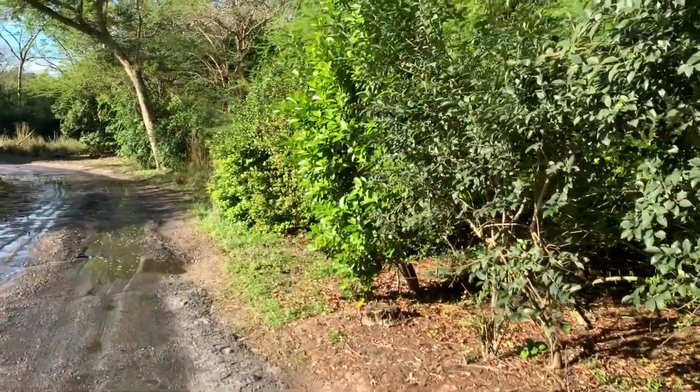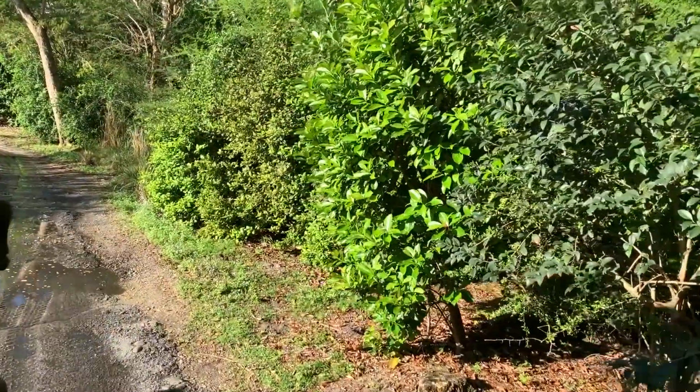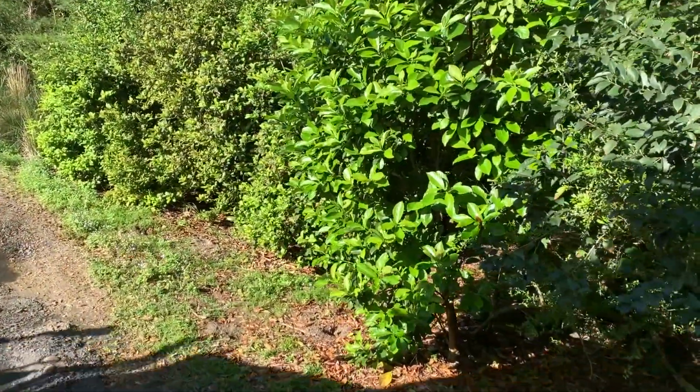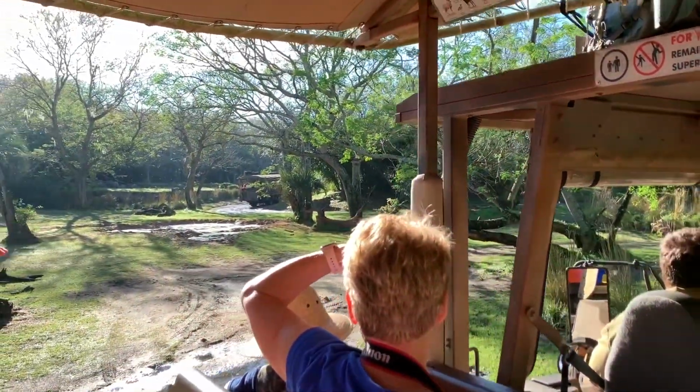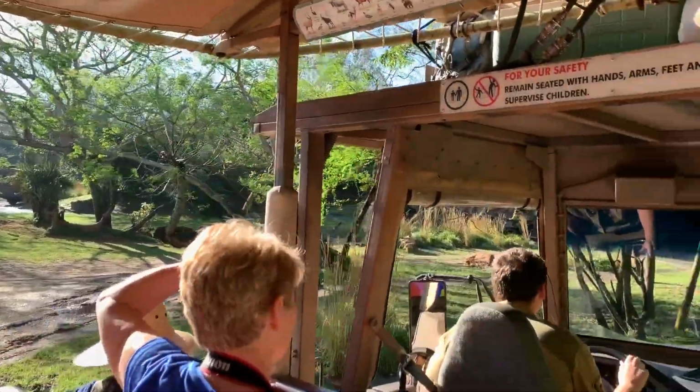Here, there's a mud hole. Rhinos like to make something like that so they can roll around and cool off in the mud. That mud also acts as a natural sunblock and bug repellent because rhinos have very sensitive skin. So they keep themselves coated really well in the mud throughout the day.